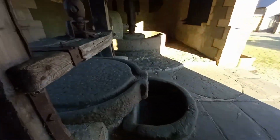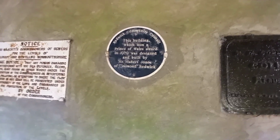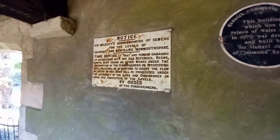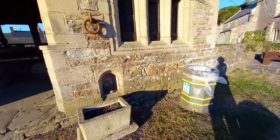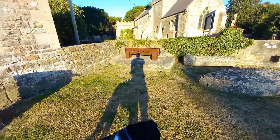See where the flour mills are, Otis, and the presses. So it might have been, it looks like it was a cider press. Maybe this is a flour mill. Let's take a little read over here. There we are. Fantastic. I was talking about the rhynes on the way here, and there we are. A little bit of information there about what happens if you interfere with them. Not a good thing. What do you think, Otis? Should we put you in the stocks?